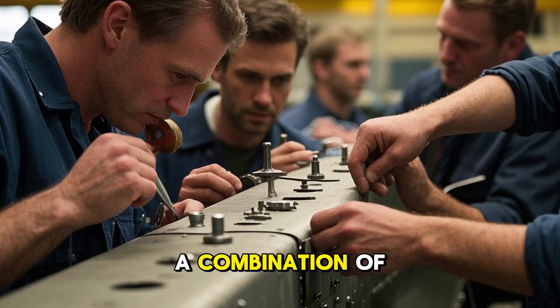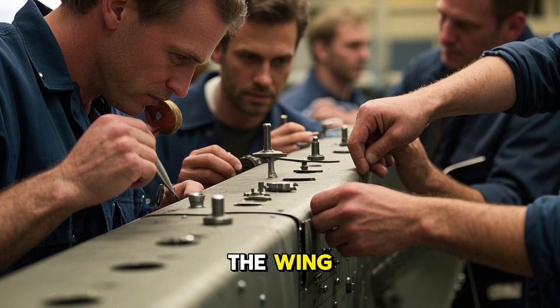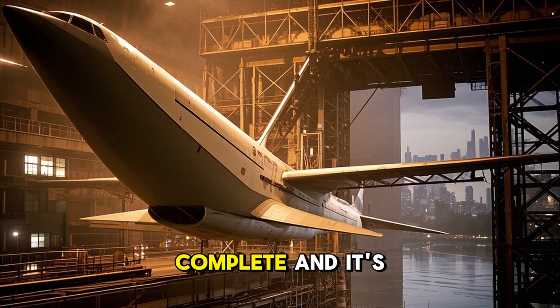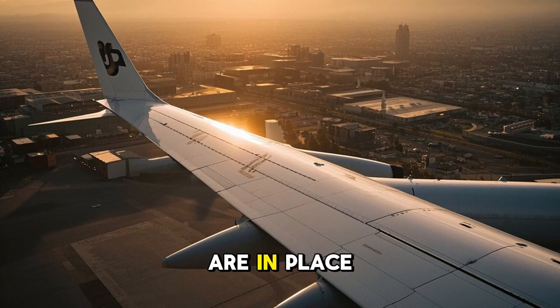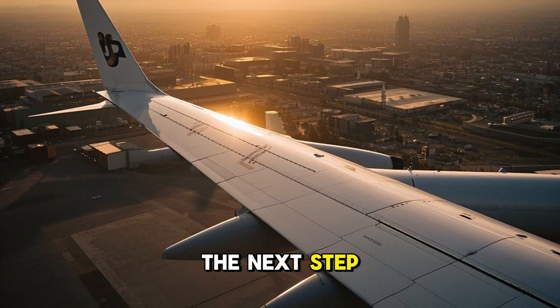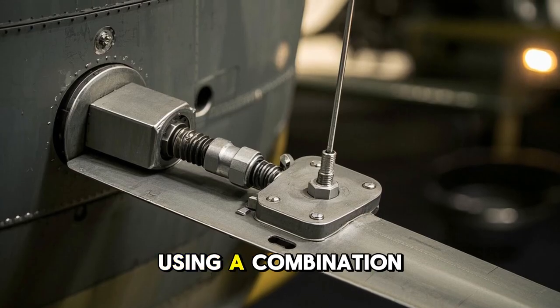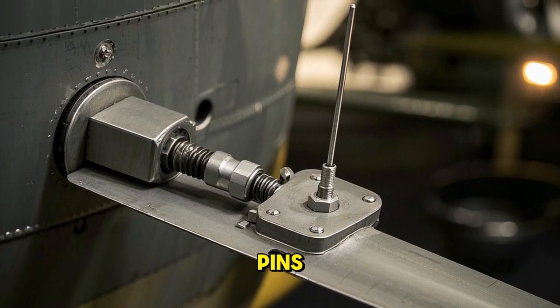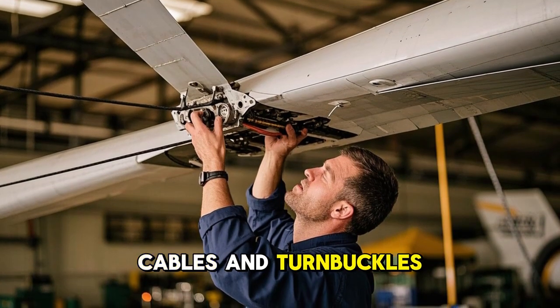They're attached using a combination of rivets and bolts, and they complete the assembly of the wing. At this point, the wing is complete, and it's ready to be lifted onto the fuselage of the aircraft. Once the wings are in place, the next step is to attach them to the fuselage. This is done using a combination of bolts and pins. The wings are then secured to the fuselage using cables and turnbuckles.